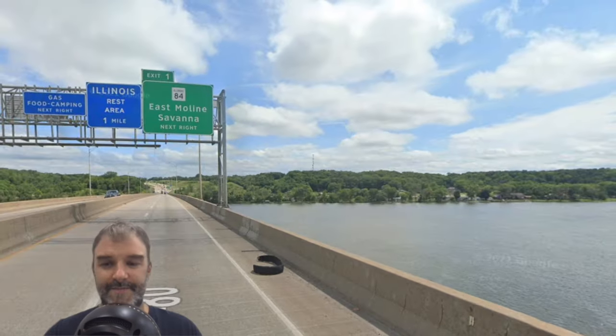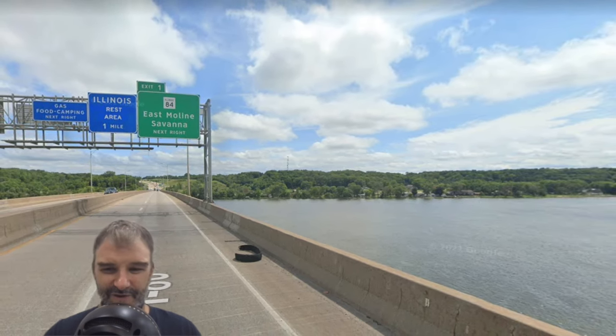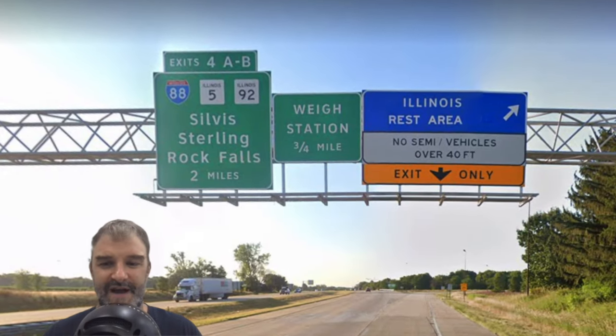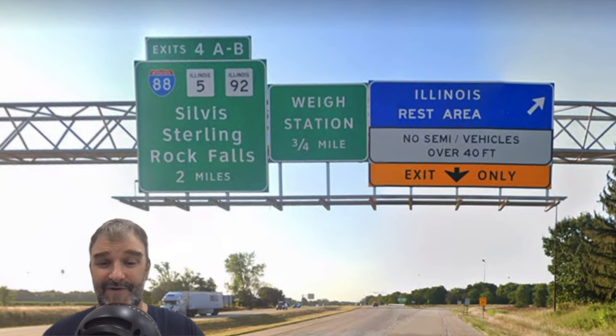We cross the Mississippi River, we get a nice Illinois rest area sign. Feel like they could put a welcome to Illinois sign there instead, but here is our Illinois rest area and we get our first sign for 88. We'll look at that a little further down the road.